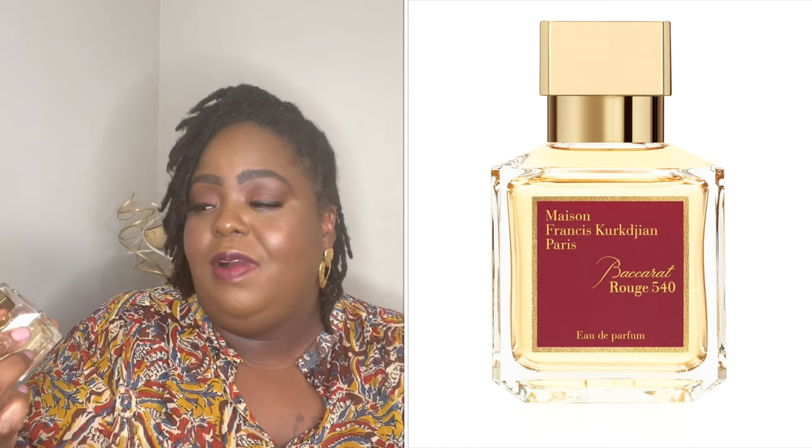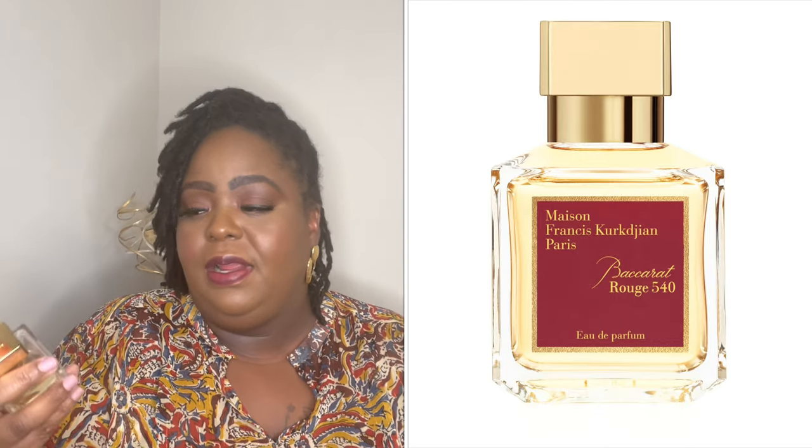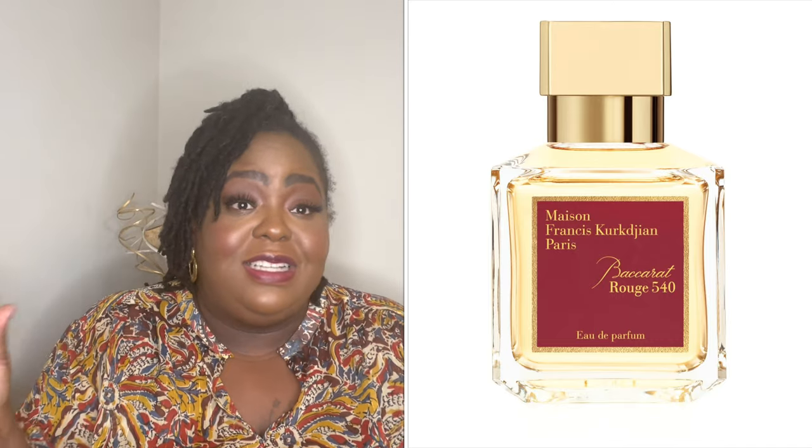To me, it does. They have another one, the Baccarat Rouge Extrait. I heard that one lasts way longer, but it's a different scent than this one. It smells completely different. I've heard of people mixing those two as well. But this, there's nothing out there like it. In my opinion, there's nothing designer. I haven't smelled anything like it in my experience.